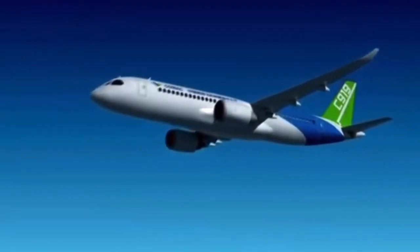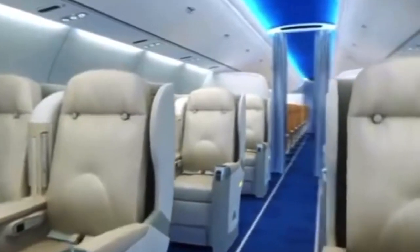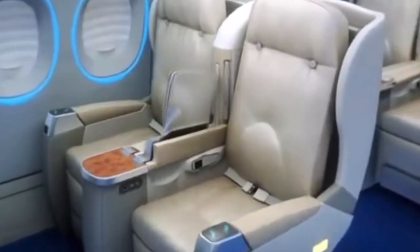But most of the components in this airplane aren't even made in China, especially besides the fuselage and a few miscellaneous parts. Those are made in different countries. Which then makes the question, is it truly a Chinese airplane?